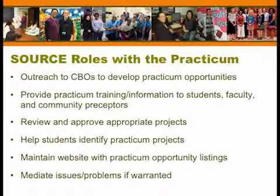And then finally, the last thing that we'll also be doing is mediating any issues that arise. So this opportunity, the MPH Practicum, is going to be open to the world, but because we have a network of partners through Source, we actually know who the preceptors are, and we'll talk with them about ideas. And so therefore, if you're having trouble with your student that you're working with, they're not showing up, they're failing to meet expectations, talk with us about it, and we can help mediate that.